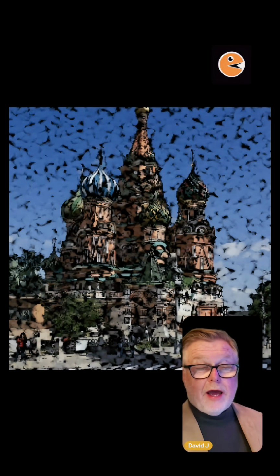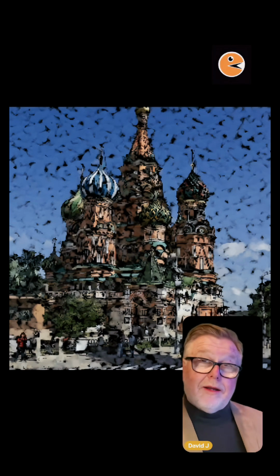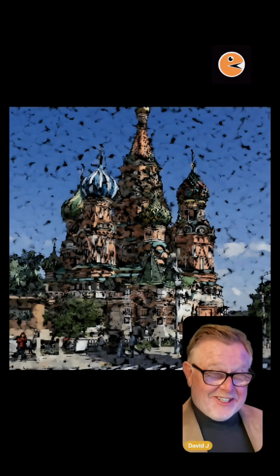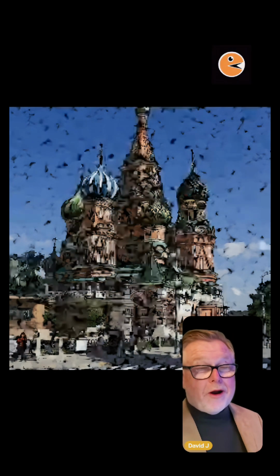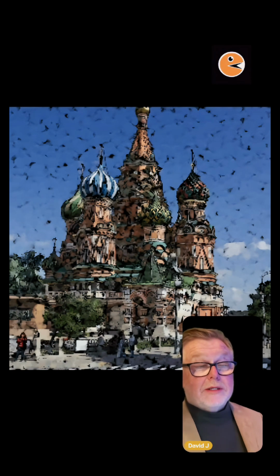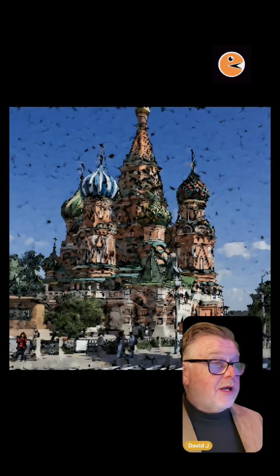Legend has it that Ivan had the architect blinded so he could never build anything so beautiful again. So here's one of those stories where they kill the architect afterwards. This one, they just blinded him. Nice. It stands in Red Square and is one of Russia's most recognizable landmarks. St. Basil's Cathedral is a UNESCO World Heritage Site and remains a symbol of Russia's cultural and architectural history.